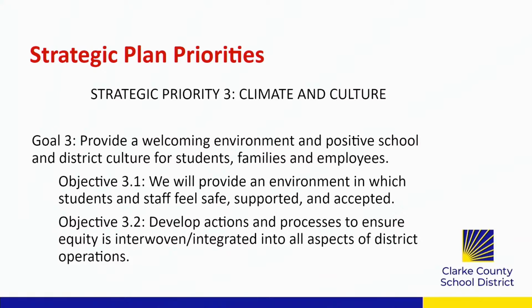For us, goal number 3 is providing a welcoming environment and a positive school and district culture for students, families, and employees. We often forget about our employees, but believe it or not, our Student Code of Conduct helps support the work that they do too. Under that, we have 2 objectives. The first is that we will provide an environment in which students and staff feel safe, supported, and accepted. I think we mentioned a little bit about all 3 of those as well. And 3.2 is to develop actions and processes to ensure equity is integrated into all aspects of our district operations. That is part of the work of the Student Code of Conduct. Are there any questions so far around that? Great.